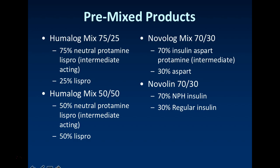So it limits the flexibility that patients are offered in terms of if they have different meal times or if they're experiencing hypoglycemia, you're really limiting what you can do with that patient's individual insulin dose.